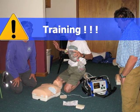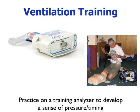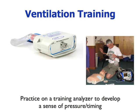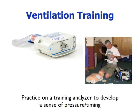Training in policies and procedures is another key element in ensuring compliance. Training on mannequins in a ventilation training analyzer helps provide immediate feedback when manual ventilation is inadequate or so forceful that gastric insufflation is occurring.